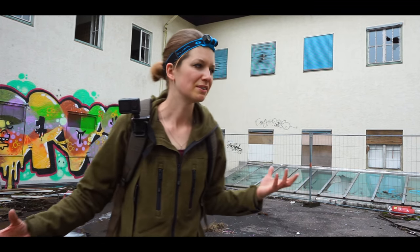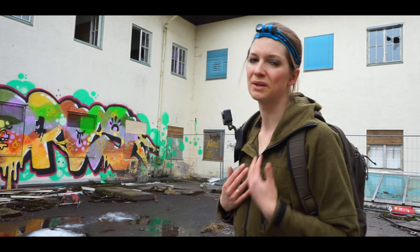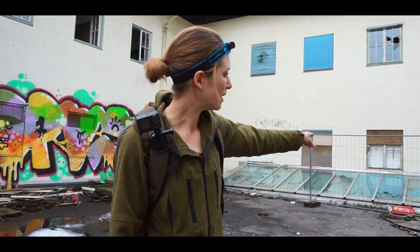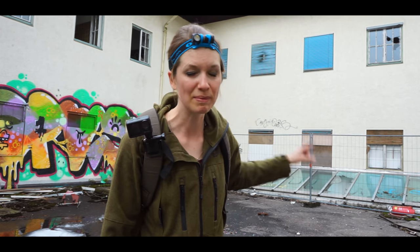Here outdoors you can also see that it is so much damaged. The graffiti on the walls is okay for me, better here than at another place. But all the windows are broken. So we want to try to go in the next house. Behind us there is a place that looks like a swimming pool and we want to try to get in there.